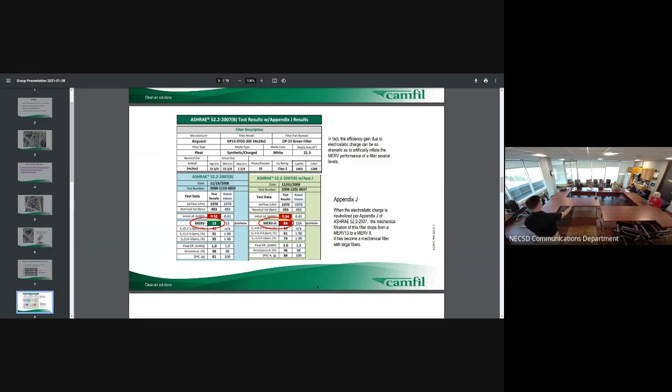Once this University of Minnesota study came out, they realized, okay, we're losing efficiency. They developed the Appendix J to this test. This is a test where the charge is removed from the media and then retested. This is reflective of how the filter performs over its life. A lot of these MERV 13 filters, really all of them, are actually dropping to a MERV 8. Now, this is a MERV A rating, meaning that the company is guaranteeing you that the efficiency that is labeled on the filter will remain at that efficiency for its entire life.